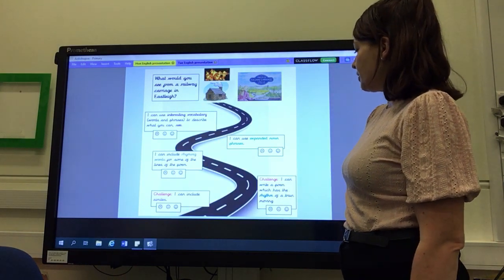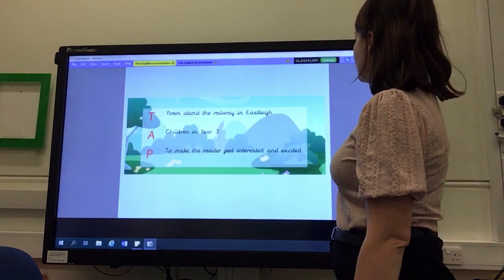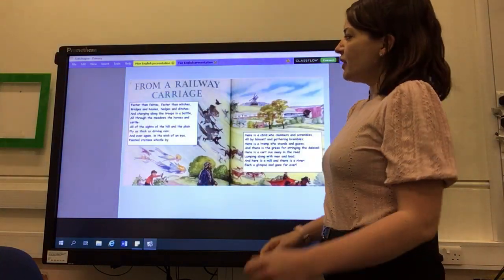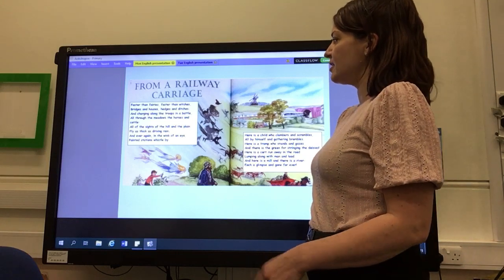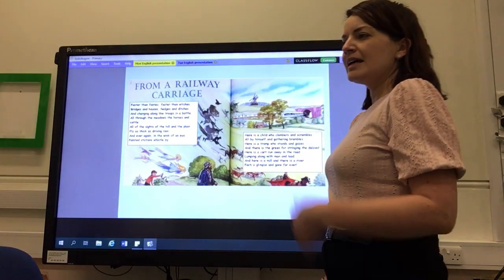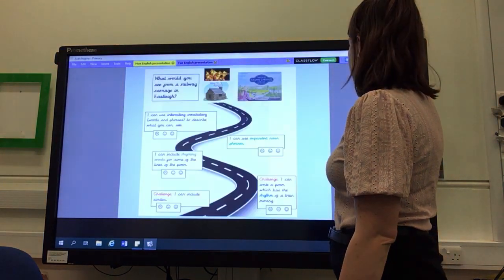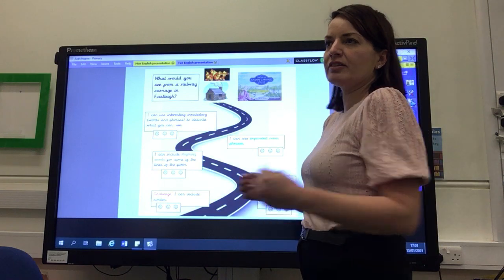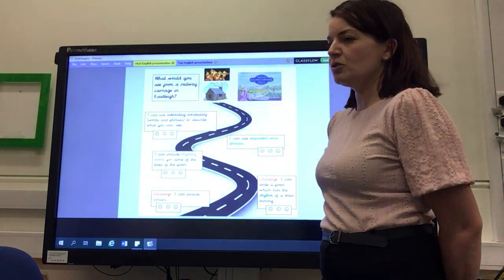This one, I can write a poem which has the rhythm of a train moving. If we go back to this poem here, faster than fairies, faster than witches, bridges and houses, hedges and ditches. As you say that poem, it sounds a little bit like the noise of a train. So my challenge for you is, can you make your poem have that rhythm that sounds like a train moving along? That's pretty tricky. Do your best.